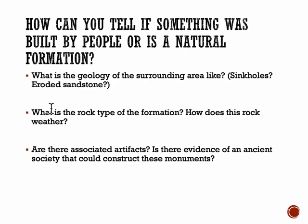Right? Okay, so some good rules of thumb in terms of geology. What is the geology of the surrounding area compared to what people are saying is an artificial construction? What is the rock that it's built out of? Are there any artifacts? Are there any associated monuments or settlements on shore or nearby? Right? These are all good clues.